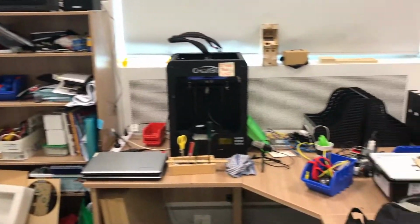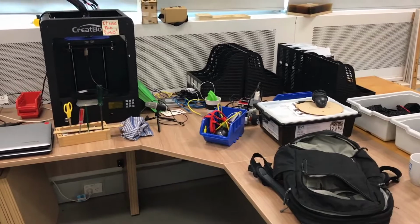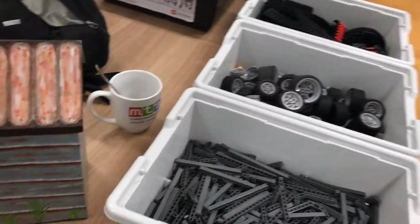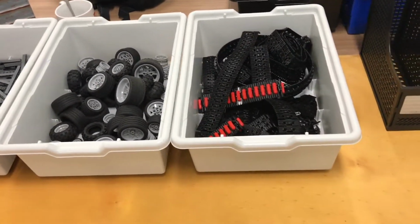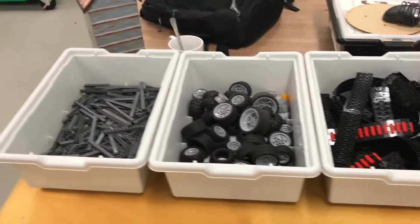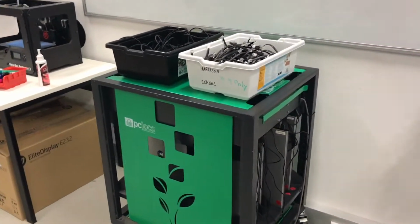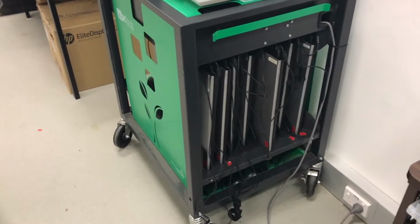Over here you have my desk of stuff. Yeah, stay away from that, even I'm too scared to go there sometimes. We have got more wheels and straight beams over here for people to use. We've got the treads, which I'm going to hide. You don't need those. Over here we have got the laptops. Now the laptops, there are currently about 13 available for use. You are going to have to share.